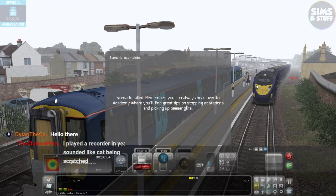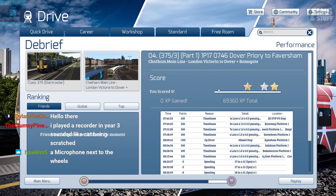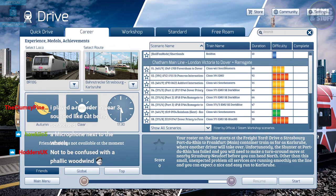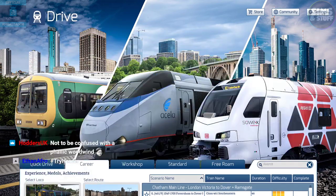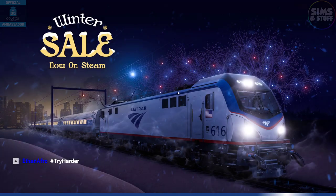Right, so that's scenario one done. That was scenario one, which we sort of failed at because we maybe had to back up against a station. Right, so Chatham Main Line, London Victoria to Dover. So that was part one. Now we do part two, which is probably all we're going to get to, because part three is quite long. Drive an 11 car train to Rochester. What, to New York? It's going to take a while, isn't it? So we've got to go from Faversham to New York.